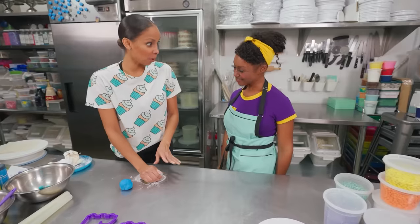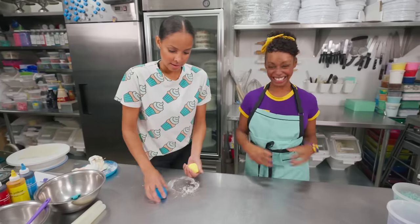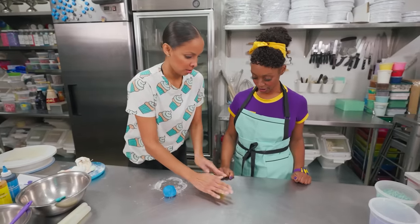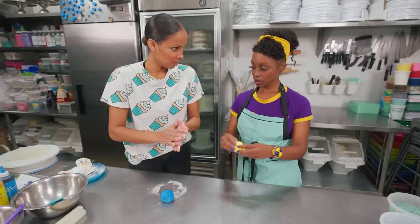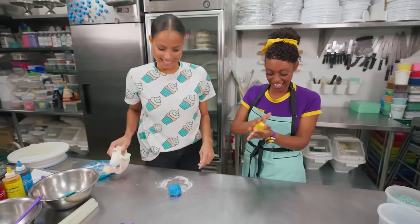Awesome, so now we're gonna work in some fondant. Okay, so we can create some decorations for the cake. Great. You're gonna take the amount of fondant you wanna use, roll it so you can smooth it out. Okay. And then you're gonna roll. Roll it? Yes.